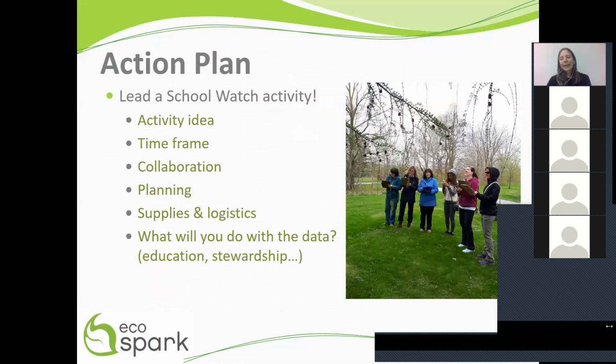For the Bird Studies Canada project planning, the activity idea will be that you're involved with the students outdoors on your schoolyard and watching birds. And let's say you want to do a 15-minute bird study. Your time frame would be anytime during the month of May, because that's when the project takes place. You would go ahead out with students to do that project.